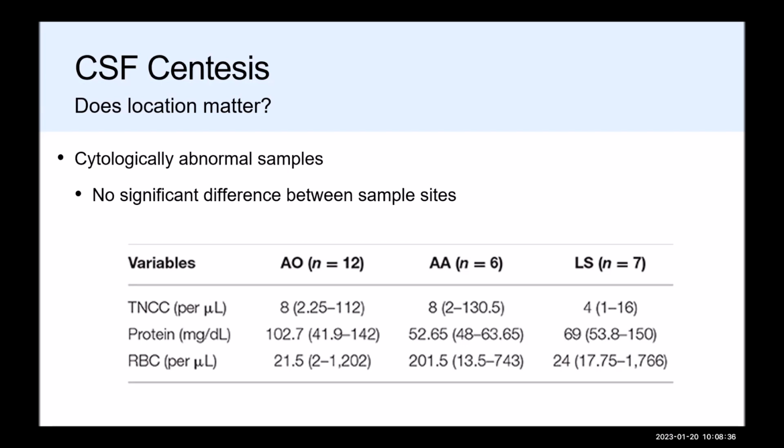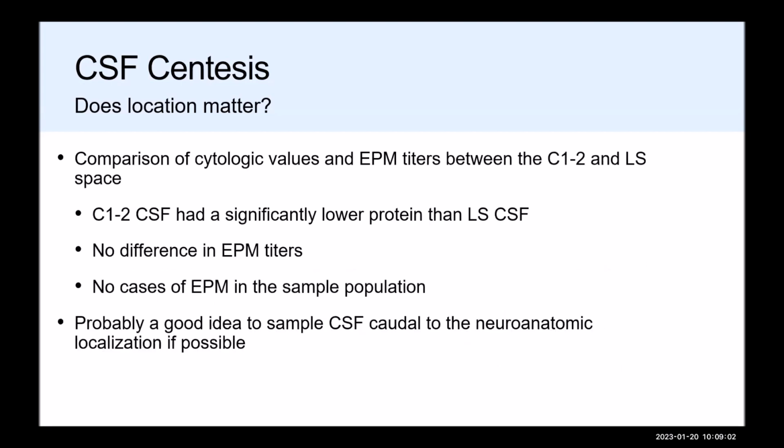our titer cutoffs, our cutoff ratios are so narrow. If you have even one dilution of difference, then that could place a horse as positive for EPM versus negative for EPM. And so, for example, if you get a 1 to 40 in the lumbosacral and a 1 to 20 in the C1, C2 space, that could be enough to differently characterize this horse. So given that information, which is so far a bit of a lack of information.